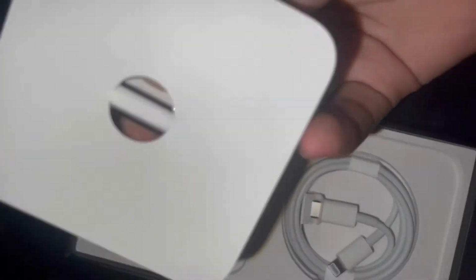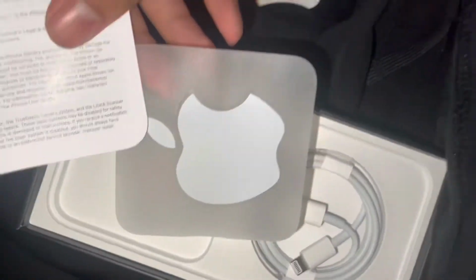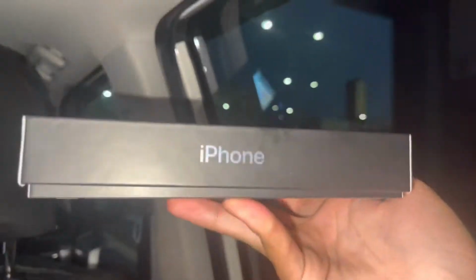So these are the contents of the box. It was designed in Apple in California, and they also included a cord as well. They're actually trying to compete with the Samsung companies or the Google Pixel by using the USB-C. I'm very disappointed that they never included a block or an outlet, so you're gonna have to buy one if you're planning to get the iPhone 13. You know, they're trying to make more money, and yeah, this is the only cord that came in the box, so that's what it is. And yeah, this is the iPhone 13 Pro Max.